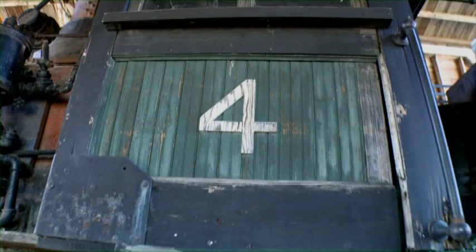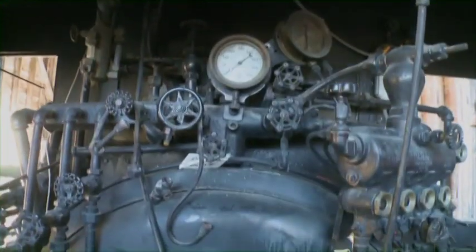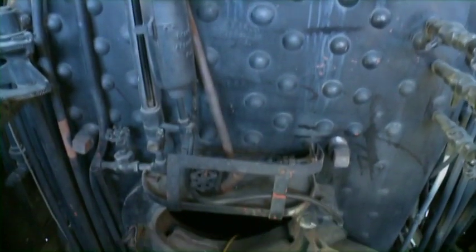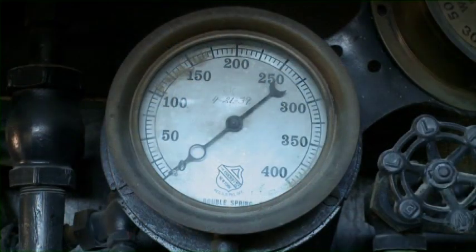It was used in this community, like I said, to haul logs on extensive railroads both north and south of Libby. That's how they hauled the logs into the mill, and it was used that way for many years, and then it was retired and replaced by a little larger locomotive, and then it spent many years after that in the yard just moving railroad cars, switching cars back and forth.